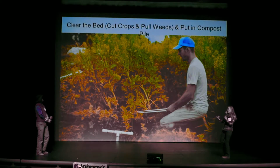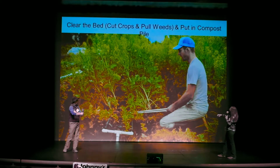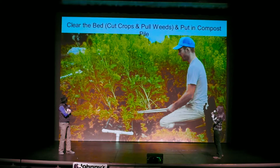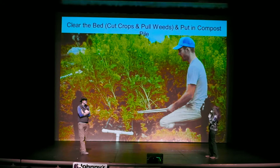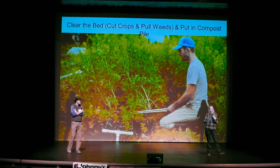So the first thing we're going to do, if we're going to clear a bed, this was some Siberian kale, and even though it was flowering, we were still harvesting from it. It tasted great. So we didn't want to harvest it out when it started flowering because it was still very productive for us. But at this point, we were ready for it. So you can see Marty here, he's got some loppers, and he's cutting those plants out at the soil level.